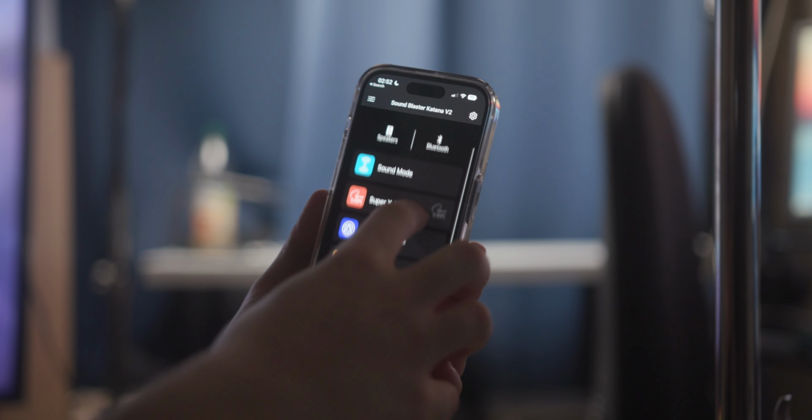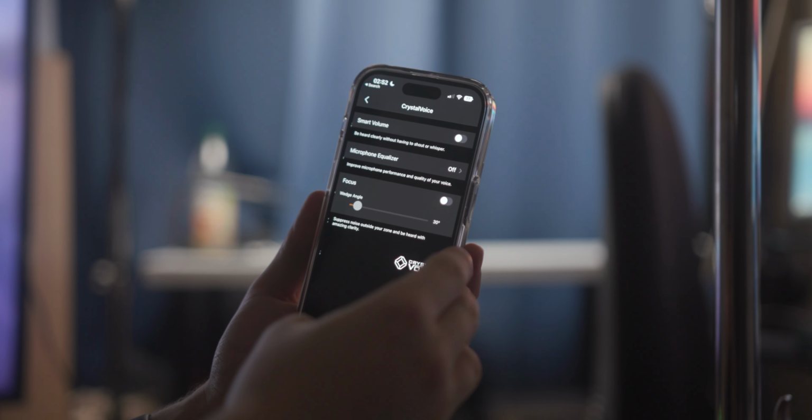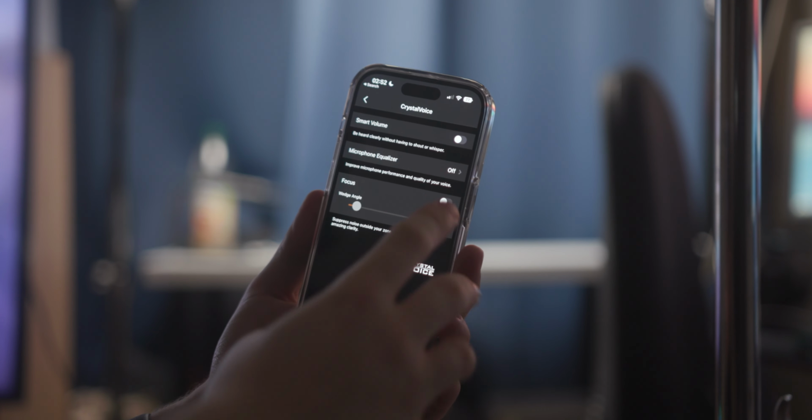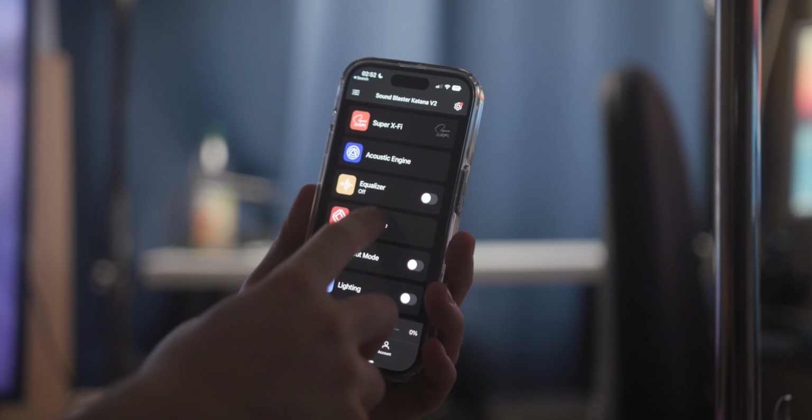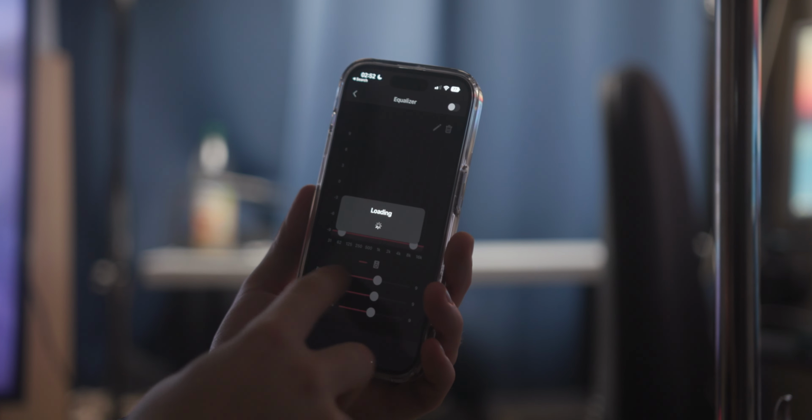There is an app you can use to connect to the soundbar and change the profiles. I got rid of this crystal setting, which I'll put on the screen. I think the idea is that it makes vocals a little bit clearer, but honestly, it just makes it sound tinnier, so I turned it off.